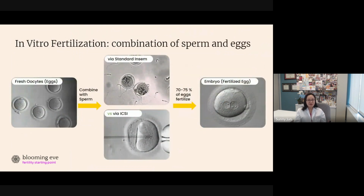So on the far left, this is what a mature egg should look like. It's all clean. Eggs, as soon as they're retrieved, don't look this clean. They have layers of cumulus cells, and those are all stripped off, and that's how the lab will identify which eggs are mature and immature. So these are mature eggs, and you can see those little polar bodies.